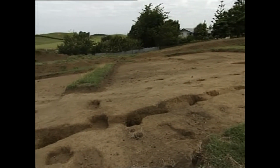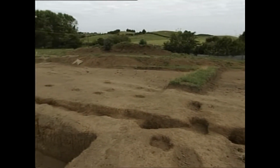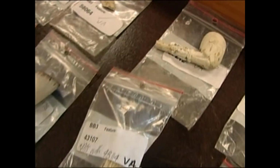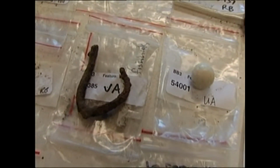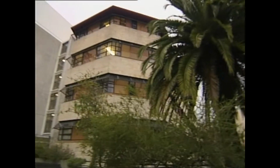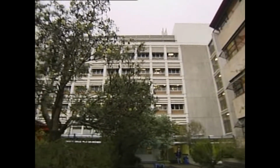With the Orupereri excavation over, Simon and the team have gathered over 50,000 items, reflecting every facet of Māori life back to the 1840s. At Auckland University, Simon Holdaway is completing the data entry of these artefacts.